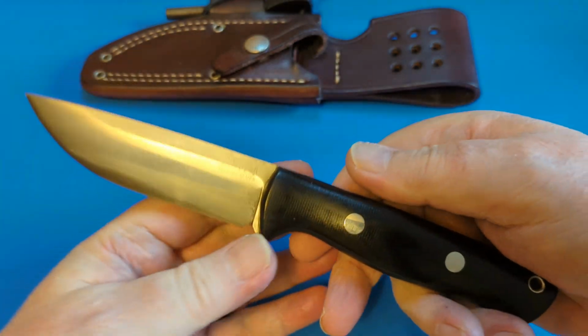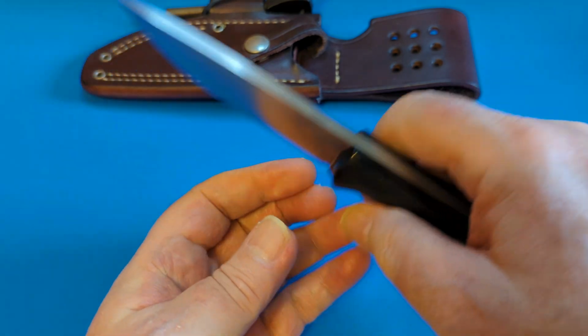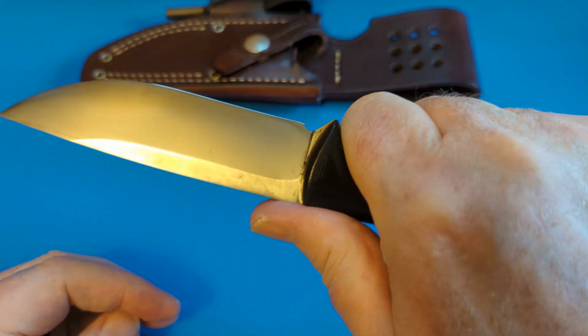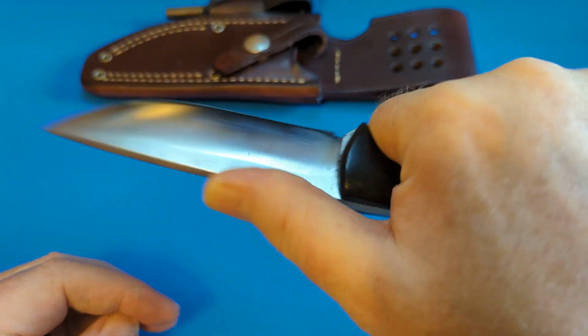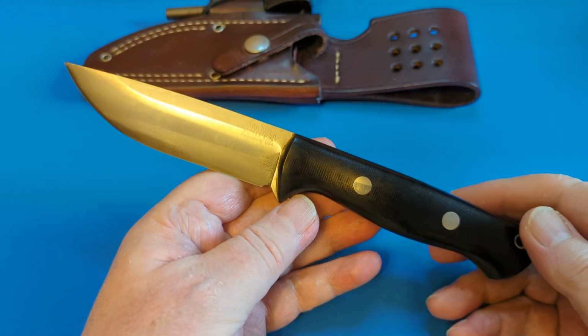Look at that. A Bark River Bravo 1. And I think this is the older model because now they have an upswept bit here for your thumb. But thankfully, this isn't on it. I love this shape of a knife. That little bit up there just wouldn't appeal to me. I'd rather be up there because that's where I'm going to push. What a stunner of a knife. Isn't it? Isn't it just a stunner?